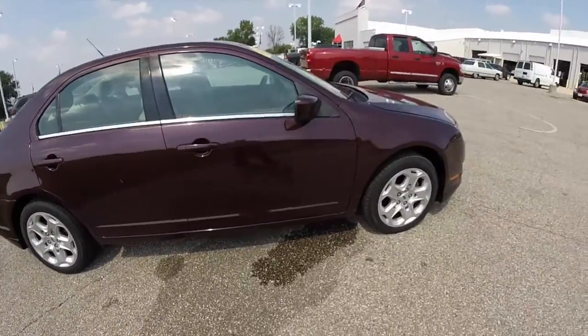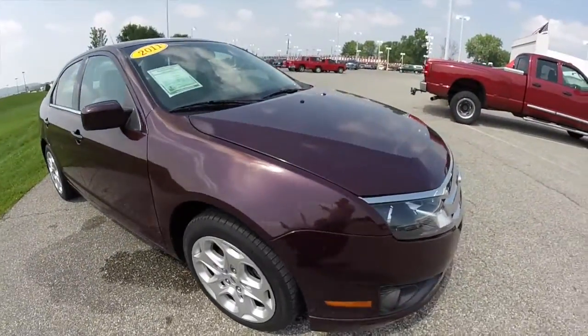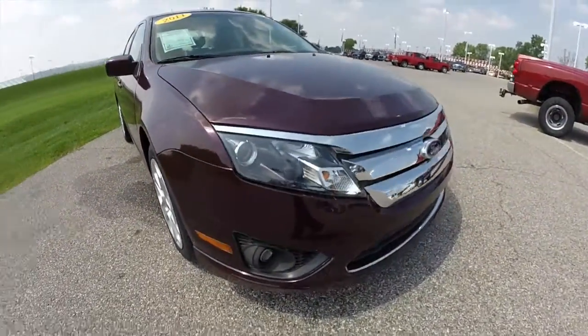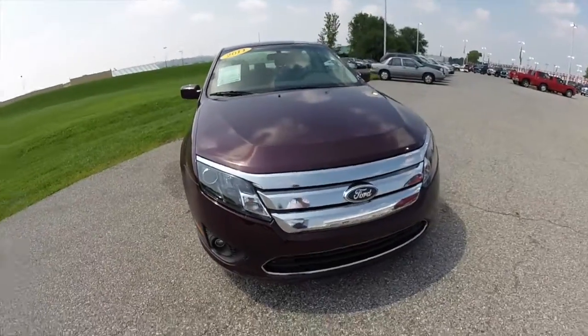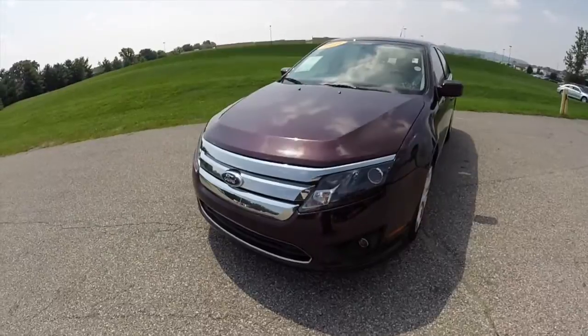It does have the 17-inch aluminum wheels, automatic projector beam headlamps, fog lamps, Sirius satellite radio. Let's go ahead and take a look at the interior.